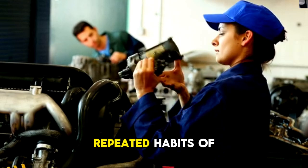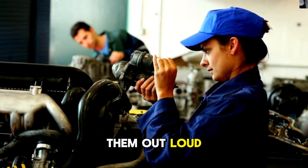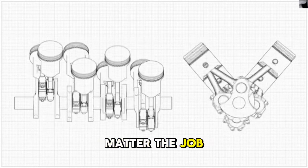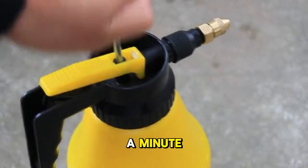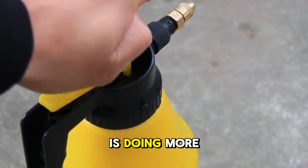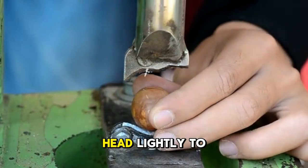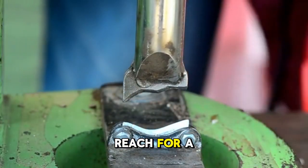They are the boring, repeated habits of people who fix things for a living and have simply stopped mentioning them out loud. If you want to put it to work, the method barely changes no matter the job. Spray directly onto the stuck, squeaky, or corroded point, and give it a minute or two to actually soak in before you touch anything, because the waiting is doing more of the work than the spraying. For a rusted bolt, spray, tap the head lightly to help it vibrate into the threads, then wait and repeat before you ever reach for a breaker bar.